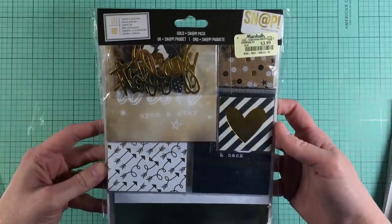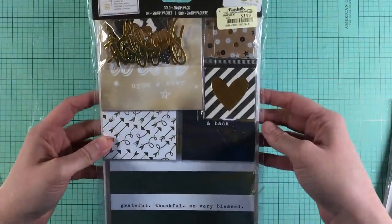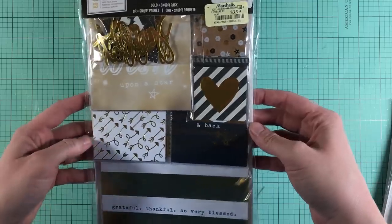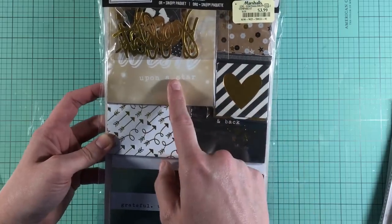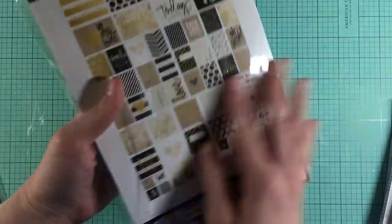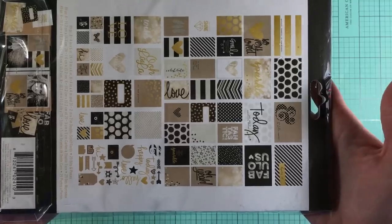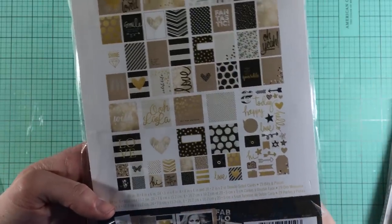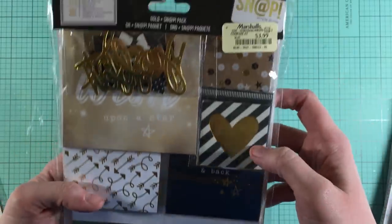Now I found this package of a Snap Gold Snap Pack. It's really awesome. This is meant to go for the 8x8 albums that Simple Stories or Snap has. And super, super pretty. It comes with embellishments, 4x4 cards, 2x2 cards, 3x4 cards, and then the 4x6 cards. This is everything you get in this package. Tons and tons of goodies, guys. I love it. I'm so excited that I found this. All right, and that was $3.99. Not a bad deal.